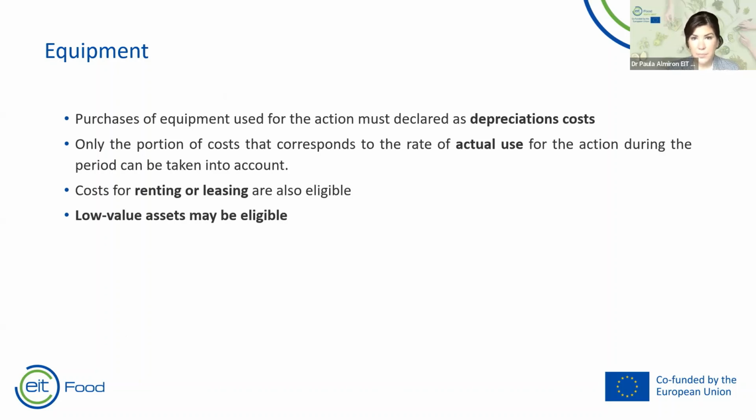So if we go to equipment, infrastructure, or any other assets in the same set, purchases of equipment used for the action must be declared as depreciation costs. They have to be calculated in accordance with the partners' accounting practices and international accounting standards. So this is very easy for the finance context. Sometimes if we are not from finance, this is difficult, but they understand what we are saying. Okay, so costs for renting and leasing are also eligible if they don't exceed the depreciation cost of similar equipment, infrastructure, assets.